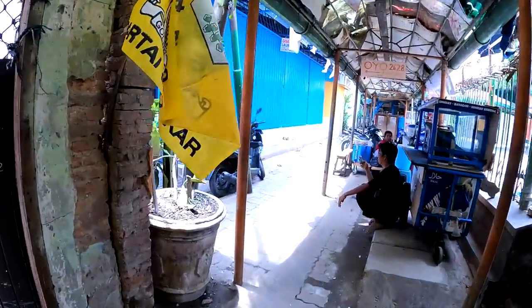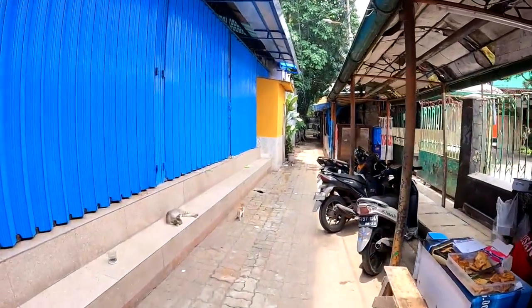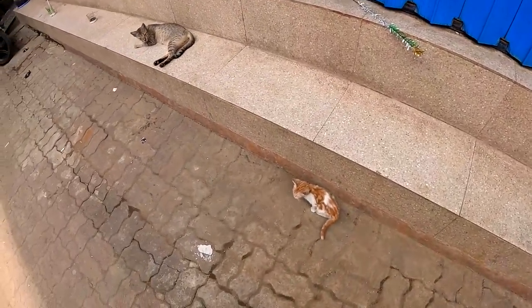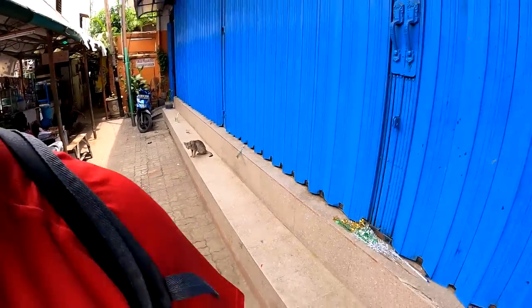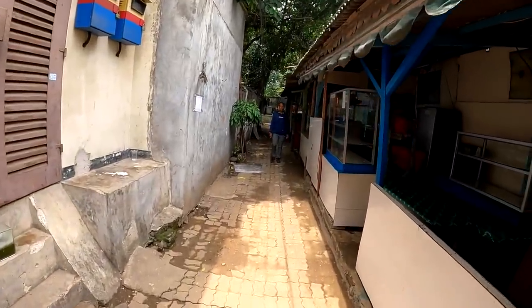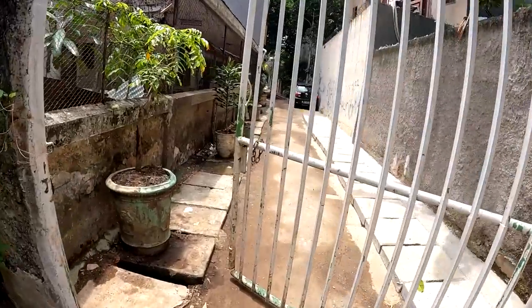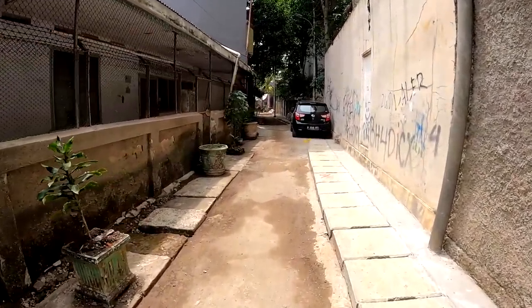All right, now I'm trapped. Hello. Little kitty. Oh, that cat doesn't like me playing with the kitty. All right, I'll go away. Let's just keep walking down here and see what happens. Let's go through here. Hopefully this takes us back out to the street.